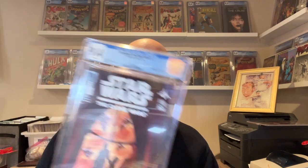Okay, here is a nice win, actually. This is probably the biggest book of the order. This is Star Wars Clone Wars, and I thought this was going to come back a 9 or a 9.2. This ended up coming back a 9.4. This is the first appearance of Ahsoka Tano and Captain Rex in comics. This is a rare book. This is not the one in 1,000 version, but it's quite expensive. A 9.8 can be thousands and thousands of dollars.